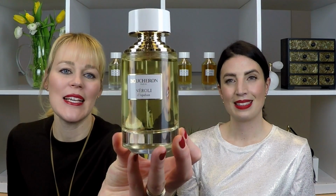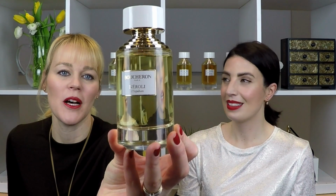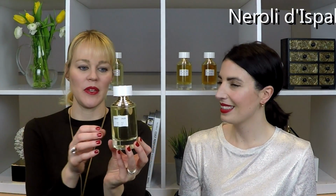This is a Neroli fragrance, so the orange blossom essence. Here we have Neroli de Ispahan, Ispahan being an ancient city in Persia. Neroli, we've talked about in another orange blossom video. Ispahan is a city in a very dry country, lots of desert, and in the desert you get these lovely oases, and there are bitter orange trees growing in these lush green areas.